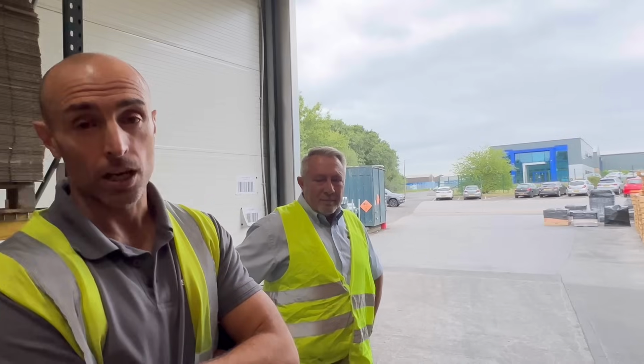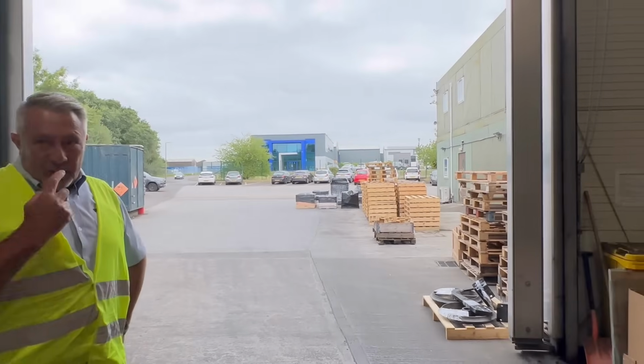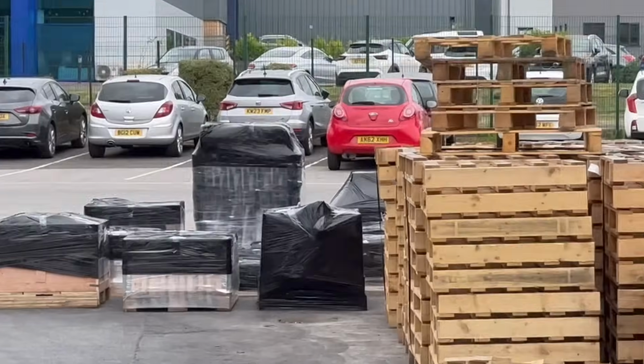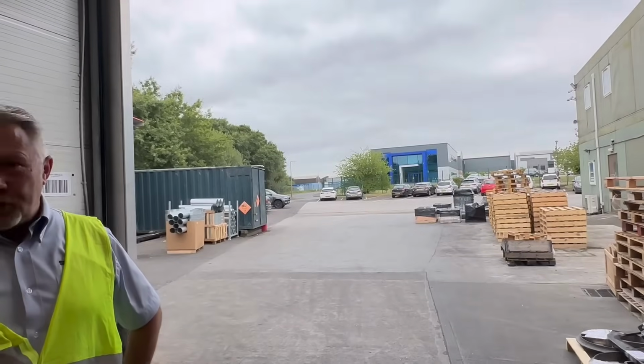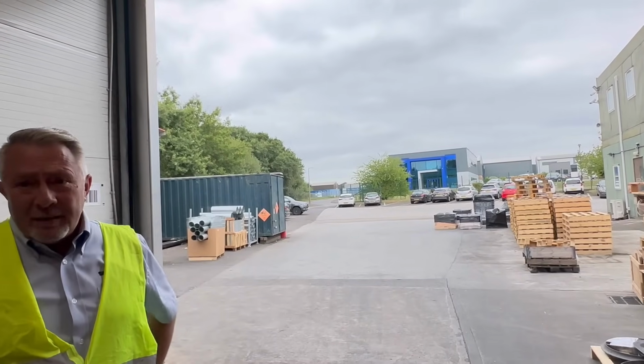Like I say, these boys at the moment are doing 65 a day, and they are over 100 kilos a pallet, so 6.5 tons. We've got guys in the warehouse now at 7 o'clock in the morning, so you can keep on top of orders. At the moment, 7 o'clock till 5:30. And when's the counter open? Counter opens at 8 o'clock.